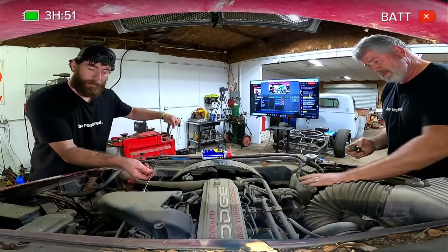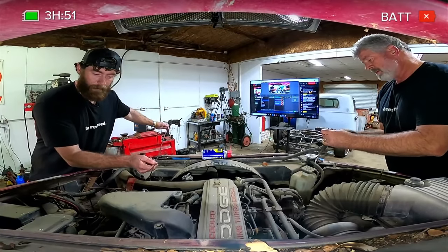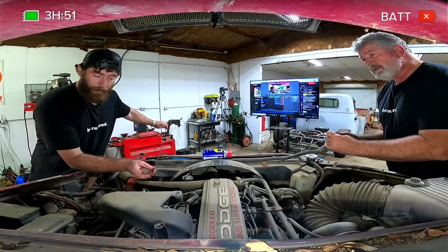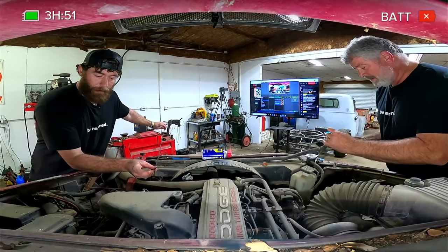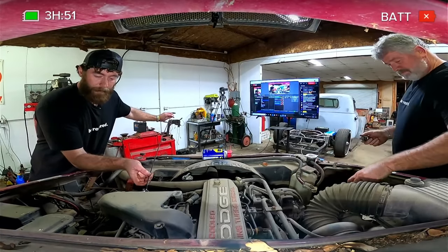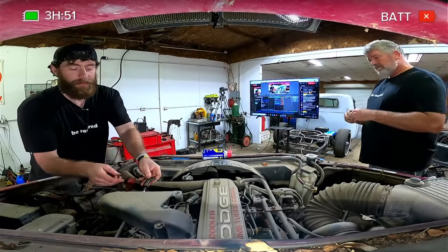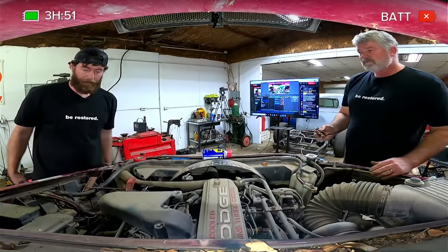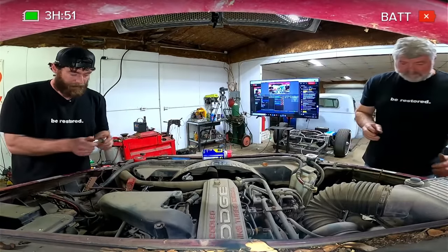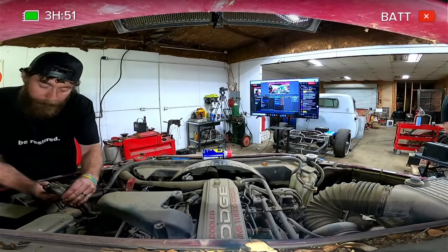On the oil here, does have oil, needs some added on it, but it does have oil in it and it is super dark, which is pretty typical for a diesel. Don't know how old the oil is, when the last time that he actually changed it, so that's one thing we're also going to do. Drain the oil, change the filter, and be sure we get all that done before we try to turn it over.